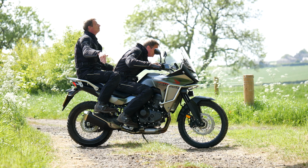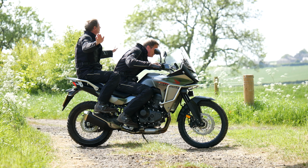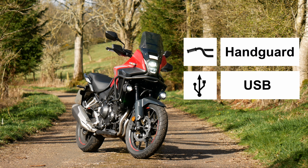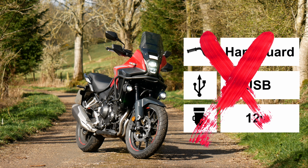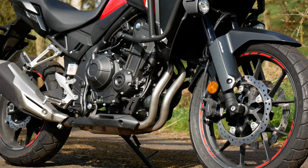If two-up touring is your thing, very much like the Transalp, the NX will do it. But there are better choices out there for two-up riding. The stock bike does not come with handguards, no USB or 12-volt charger. But you can pay extra to accessorise it to death, but no bash plate. For me personally, the NX lacks the laugh out loud power of the Transalp.